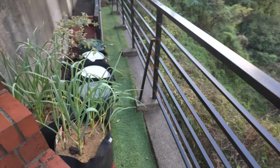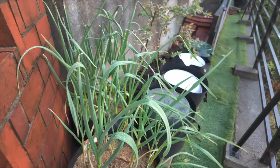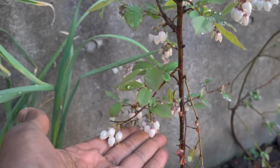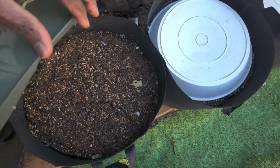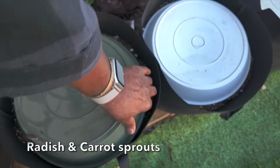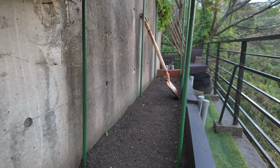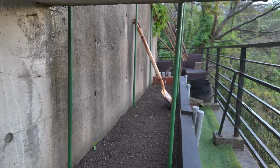Let's take a look down in the lower level. Yeah, things look good down here. The blueberries are coming in nicely. Nice big bunches here. How are we doing down here? Still no signs of the radish sprouts. It takes a while. And here I'll be putting some fertilizer down here today and some more topsoil.